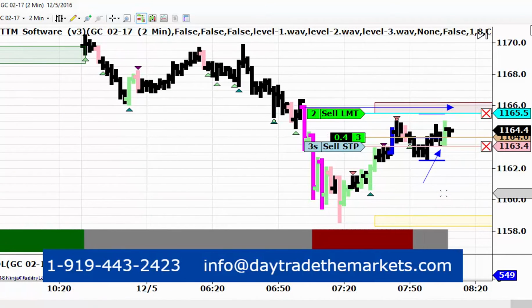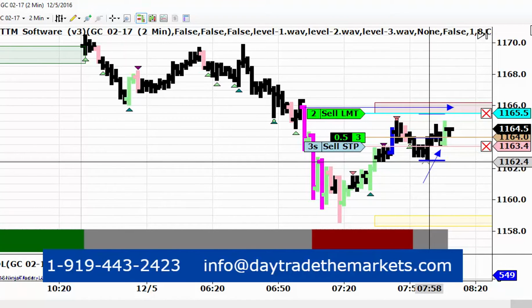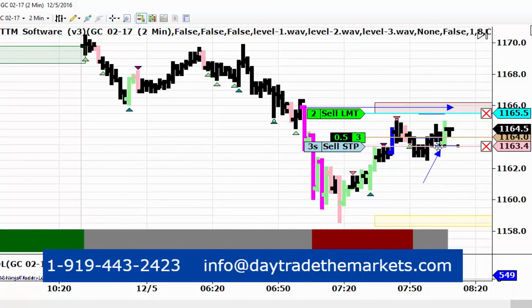So we are long, average price 1164, and our stop is now at 1163.40. So we have a 6 tick stop on this trade at this point. I need to adjust my marker here up to here. That's good. So once again, I'll pause the recording.